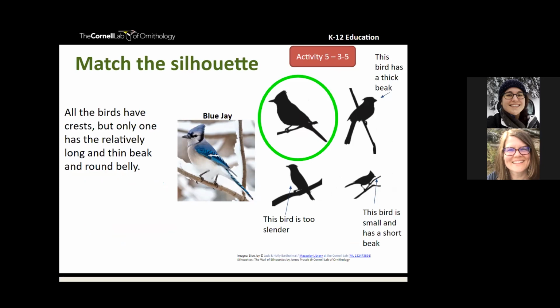The bird in the upper right-hand corner is a cardinal, and it has a really chunky, seed-eating triangular beak. The bird below that has a really tiny, delicate beak and a relatively shorter tail. That would be a tufted titmouse, I believe. And then the lower left, we have a much more slender, sleek bird with a small crest. I would call that a cedar waxwing.